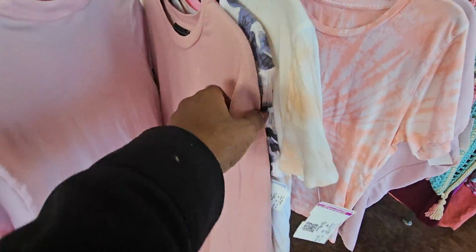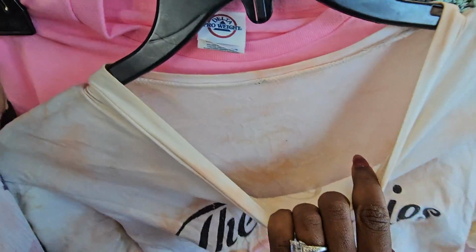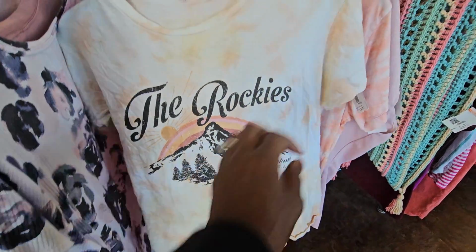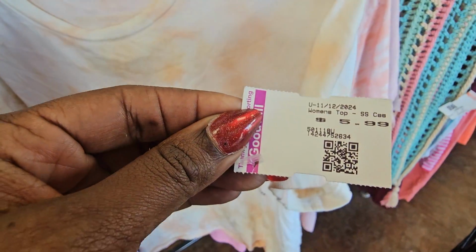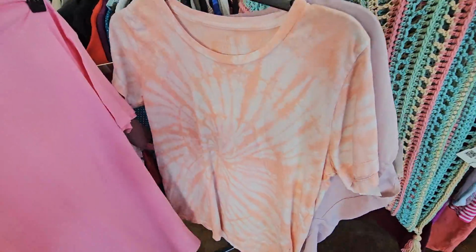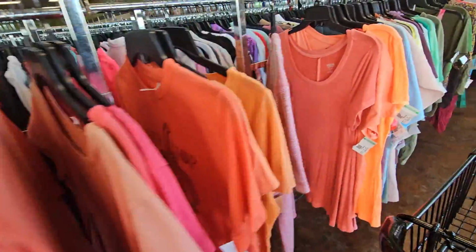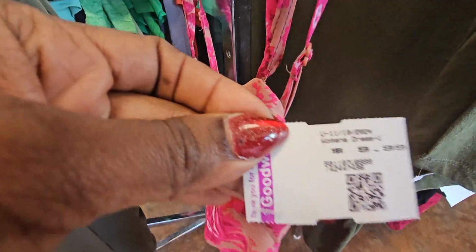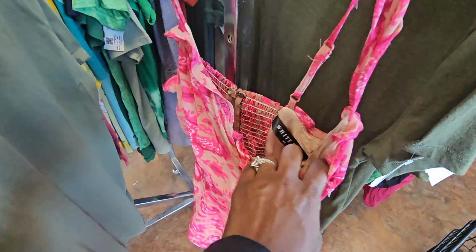Thrift store number 3. So let's start in the tops. I was trying to figure out what this t-shirt was because it was really cute and I couldn't figure it out. I couldn't see the brand or anything, you guys. This store is really organized. They put things where they belong in sections, and they actually color code their sections, which is really cool.